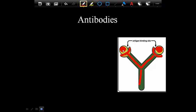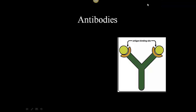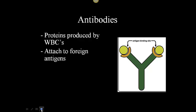Now, a little bit more information about this antibody before we go any further. They also are proteins. We see proteins coming up a lot in this, and that's why we spent time talking about what a protein is. They are proteins produced by white blood cells. So the good guys in your immune system, the white blood cells, make these antibodies, these proteins, in response to an antigen coming in that it doesn't recognize.